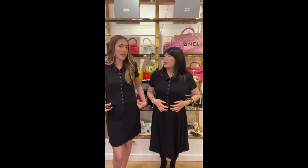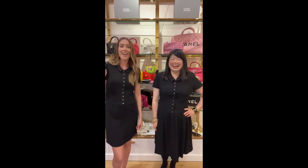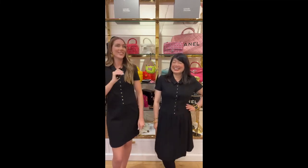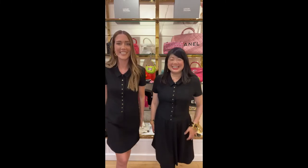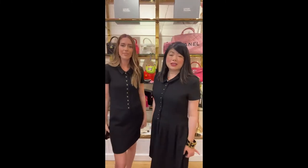And actually, this has a bit of knit stretch in it. So you could ruche it up with a belt, which we could style with some belts. I was going to do that. I knew you couldn't wait to get the belt on. So yeah, really good condition. It is the most perfect little black dress.